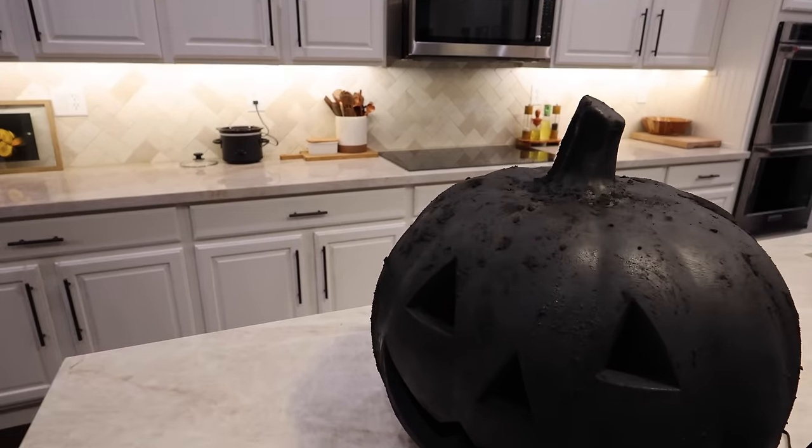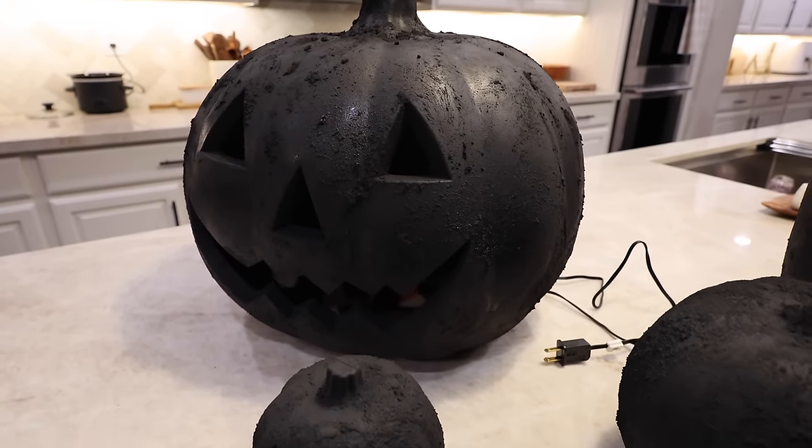And then these are the pumpkins and how they turned out. I just am so happy with how they turned out.